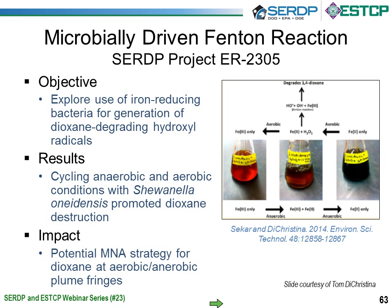Now, if we take a look at some of the work that's been done by Tom DeCristina, it's pretty interesting. So he's been taking a look at metals, specifically iron, and their ability to be reduced by iron-reducing bacteria such as the strain Shewanella. What he's found is that when he takes these bacteria and reduces the ferric iron into ferrous iron, and then that ferrous iron is reoxidized into ferric iron, free radicals, specifically hydroxyl radicals, are produced, and these are capable of degrading dioxane.